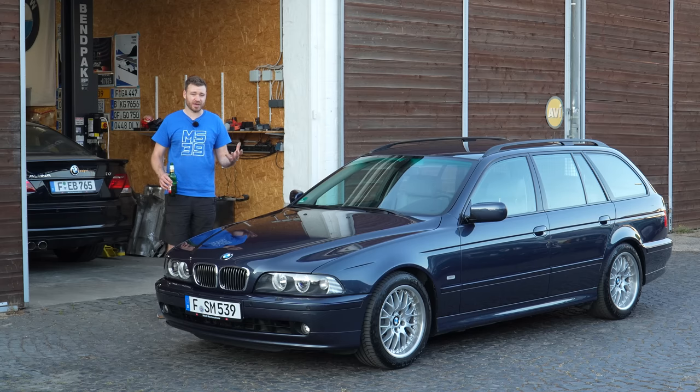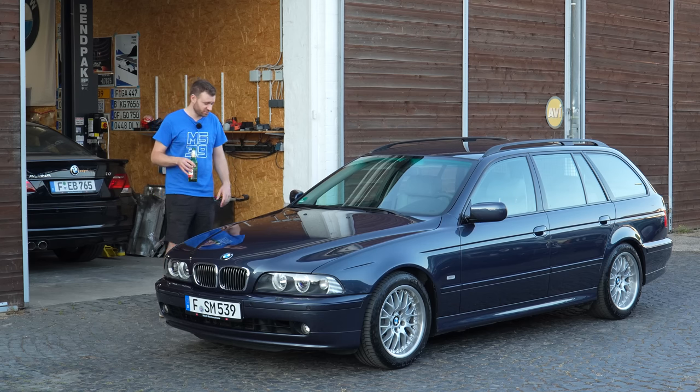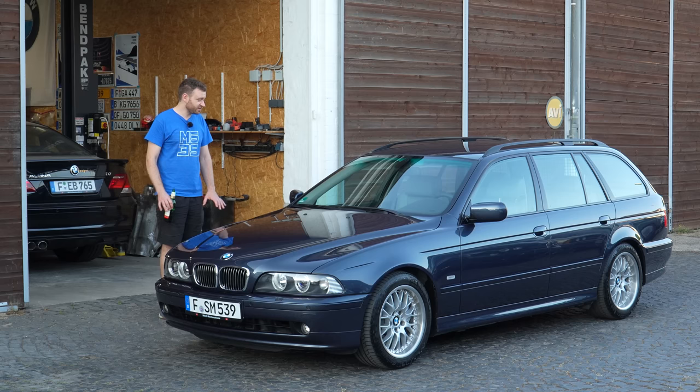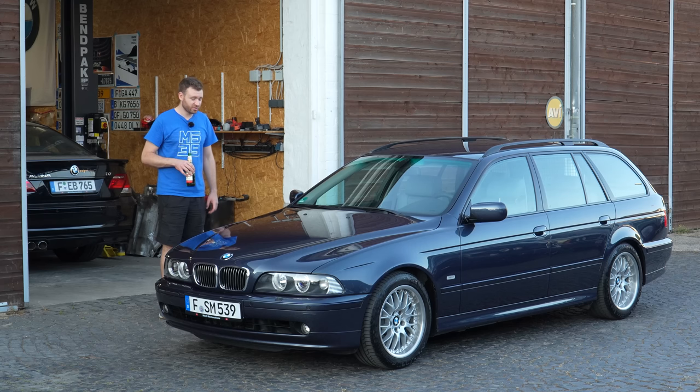Took a lot of time, effort, and money, of course, but we saved a glorious example of the 5 Series Touring. This is my favorite generation of the 5 Series, probably my favorite model overall, and I'm pretty happy with what we achieved here. This pretty much concludes the rejuvenation or restoration process of this car. We ticked off 3 big items. I always start with the mechanical stuff, then interior, and finally exterior. So that's sort of the final episode on that.